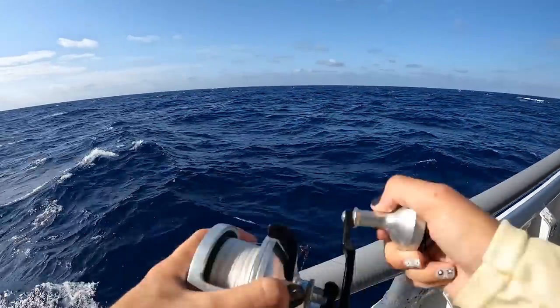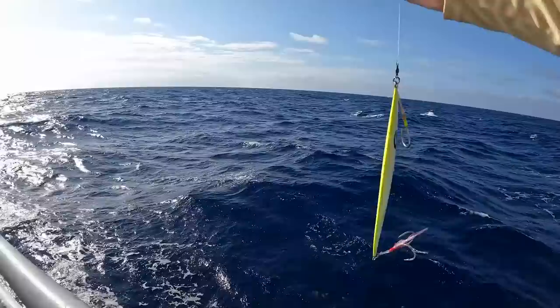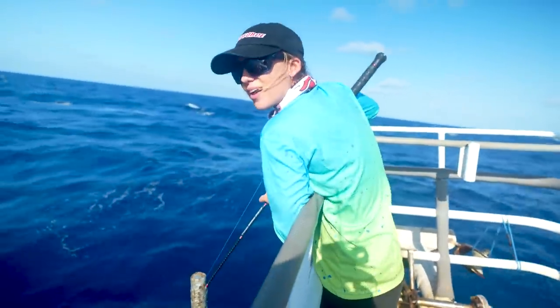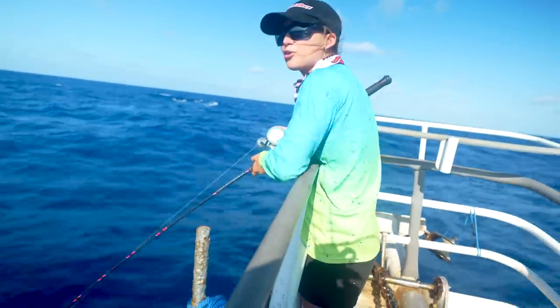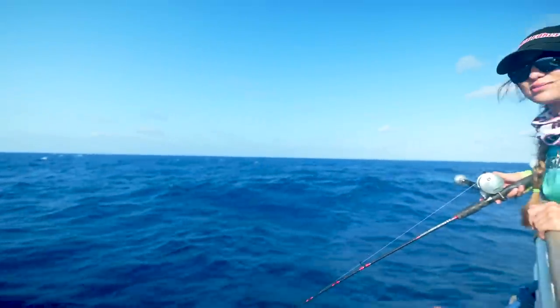Amanda's on. I gotta reel up so I can get over there. That's my jig. I'm on. I got the bite right on the bottom. My left bicep is burning, so I'm hoping. Oh, he's here. That was fast. I got a grouper. You could act a little more excited. I am excited. I got a grouper.